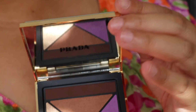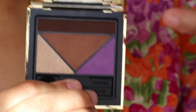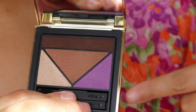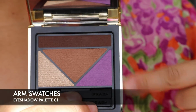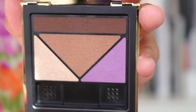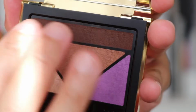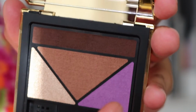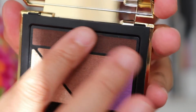And then you've got the Prada mirror. So I'm going to peel that off in a minute, and then we're going to use that mirror to apply these. What I'm going to do is swatch these for you first, and then we will do a look together. So these are the colours, and let's just do a quick swatch of each one. We'll start with the top shade here, which is this one on the rectangle shape, which is pretty unusual.